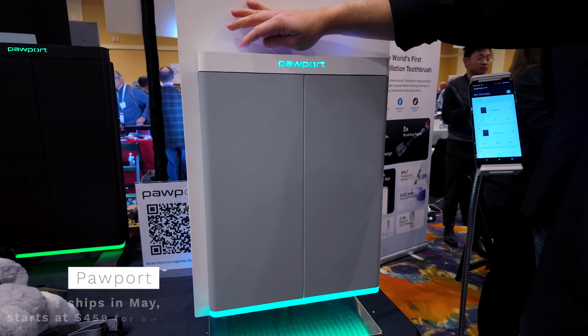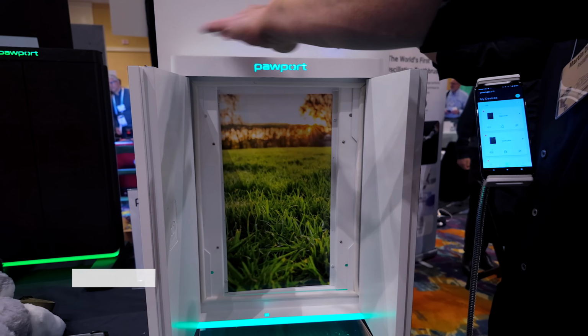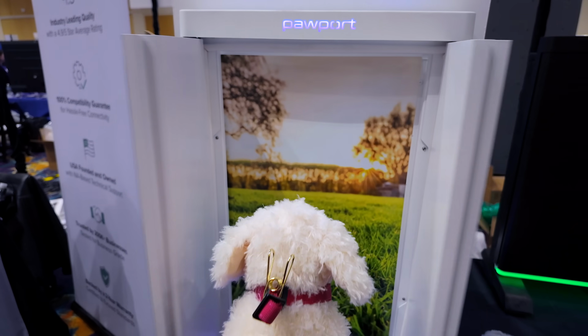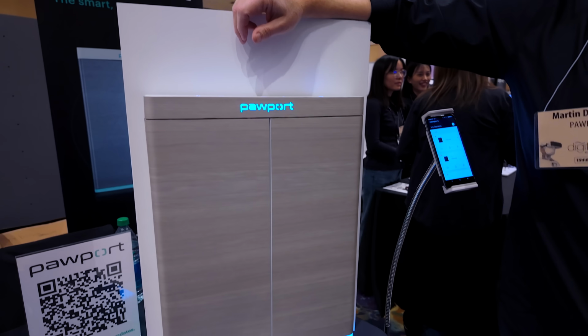If a smart doggy door would make your life easier, this is the best option I've seen so far. Pawport is a motorized pet door that opens and closes when your dog's tag is nearby, so it only opens when your pet approaches for more security. We've seen smart pet doors at CES before, but none quite like this.